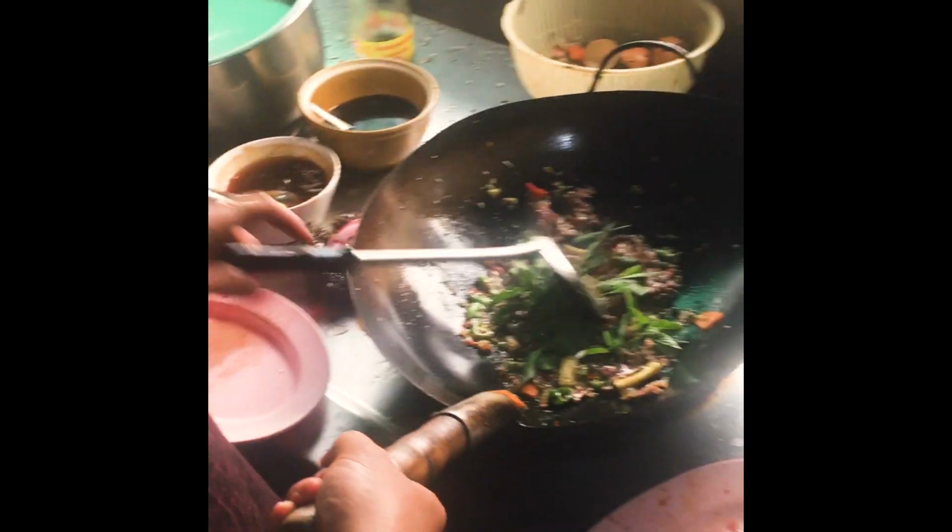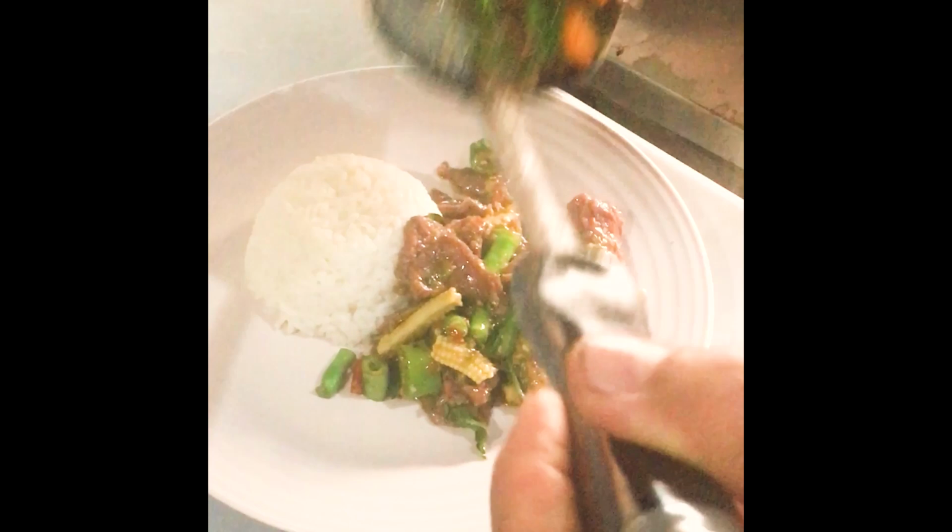Very spicy, but absolutely mind-blowing. The dish was succulent and unlike any other I ever had anywhere else. And this is the recipe we're going to cook today. 3, 2, 1.